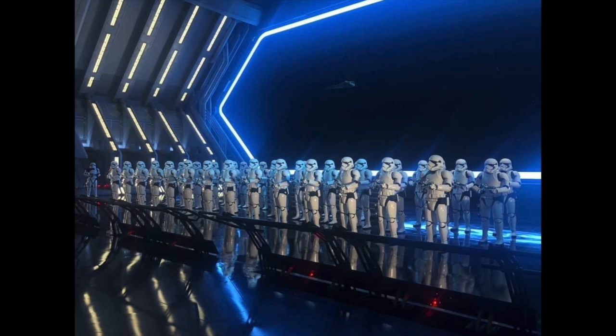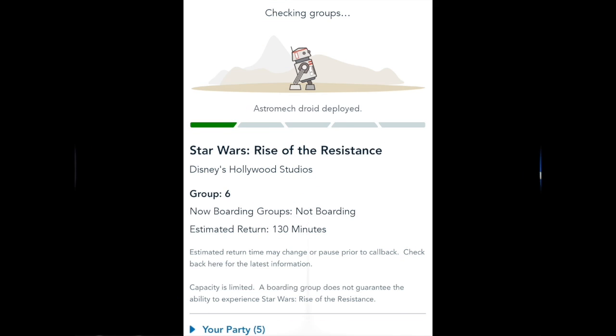Hey guys, welcome back. Today we're going to discuss the new ride in Hollywood Studios, Walt Disney World, Rise of the Resistance. Now, it had gone from the boarding group to needing to ride to now a standby line, but the boarding groups can return at any time. I am going to create a second video on how to snag those. I know that is the number one guest concern with visiting Hollywood Studios and riding this ride.